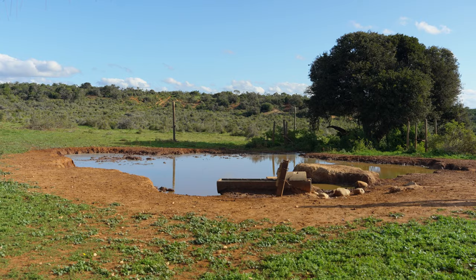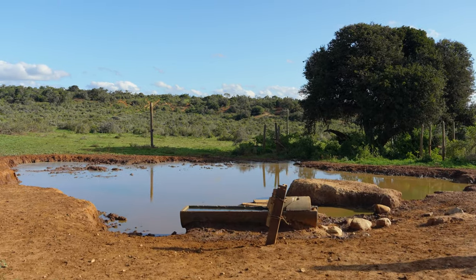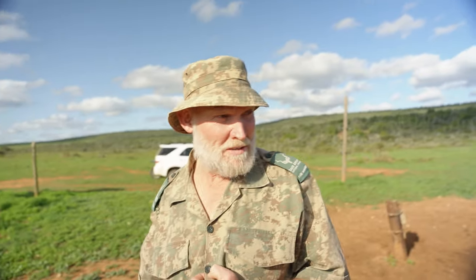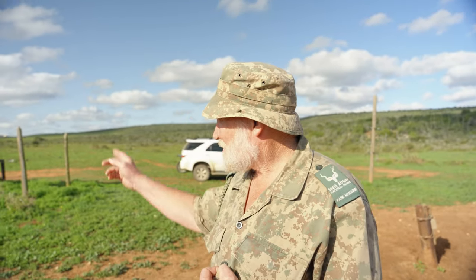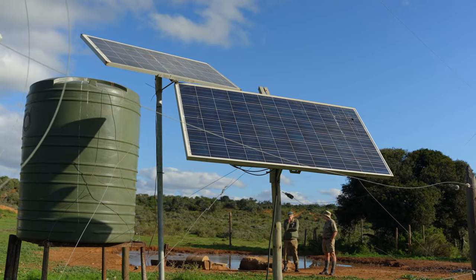So we've just arrived at an elephant exclosure. This is here to actually keep the elephant out. So Nick, tell us a little bit more about why this is the way that it is. So we pump water, as I mentioned just now, from a borehole. So we've got a borehole here that pumps with solar. So obviously, solar only operates during the day.